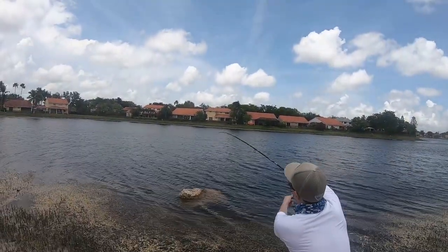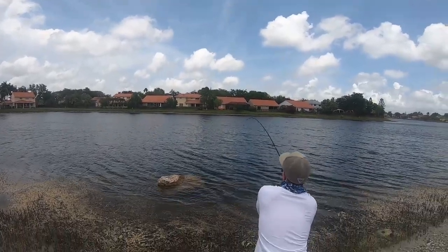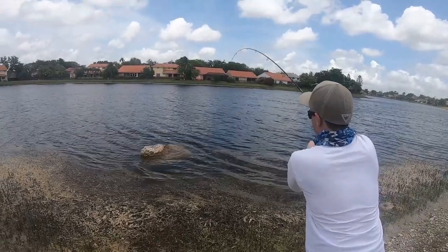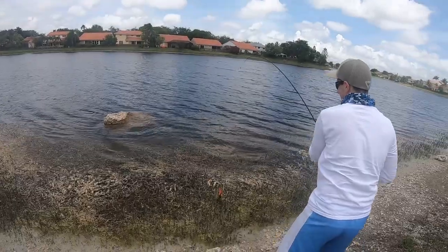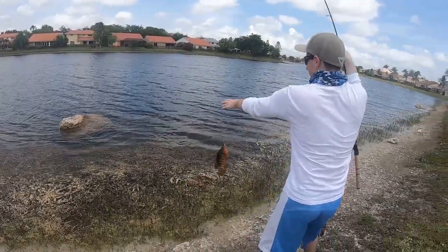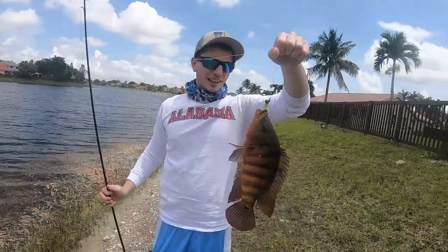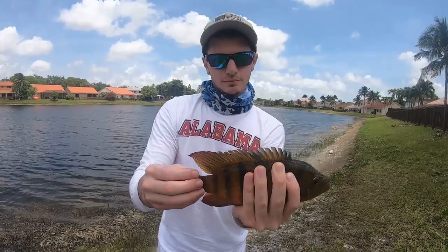Oh, there you go. Oh my God, Ryan, that's a nice one. Right around the rock. Oh, it's a cichlid. Wow. Super red. I thought it was a peacock because of the red. Nice cichlid. Nice.